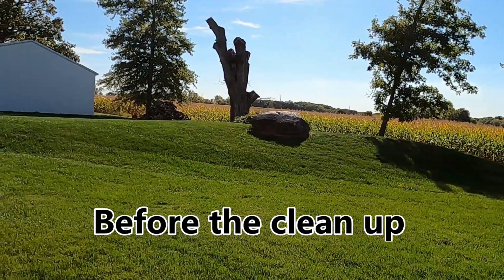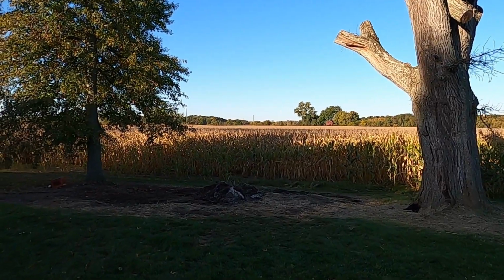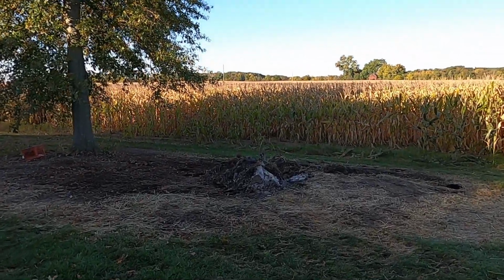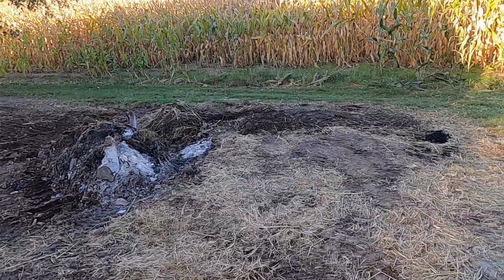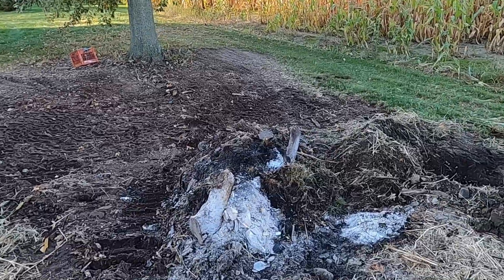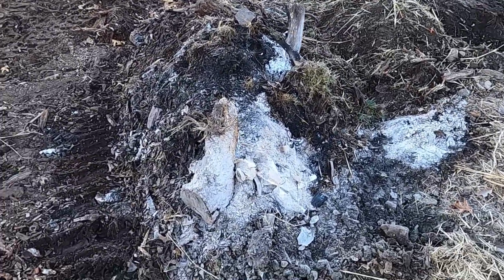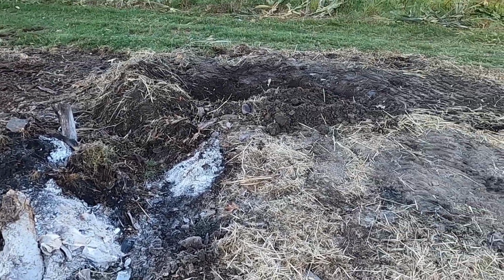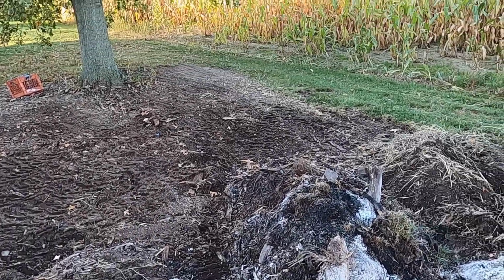You can see the pile of wood stacked up there. We moved the pile of wood, loaded it up on a trailer. We'll show some of that later in the video. And then I took the bucket and I scraped everything up and I burned for a couple days, and this is what's left. It's still smoldering just a little bit. But I'm going to finish that project up and sow some grass seed in the spring and make that a nice mowable area.